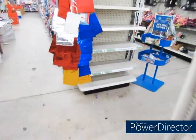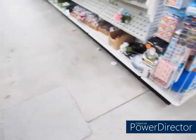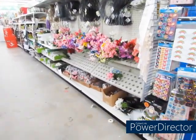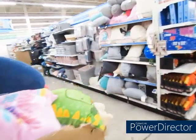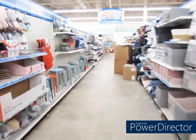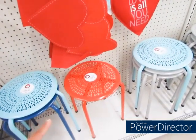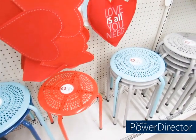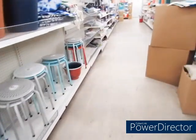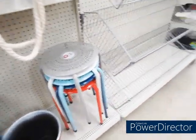Since they be doing the $5 stuff. Okay. What is this? Oh, that's for like wreaths and stuff. Let me go try this area. They got those chairs here for $5. Oh, these tables. These are pretty sturdy too. They do pretty good for as long as I've had mine, but they got red, y'all. Oh, they got one and two red. Oh, I may get some red ones, y'all. I may come back and get red.